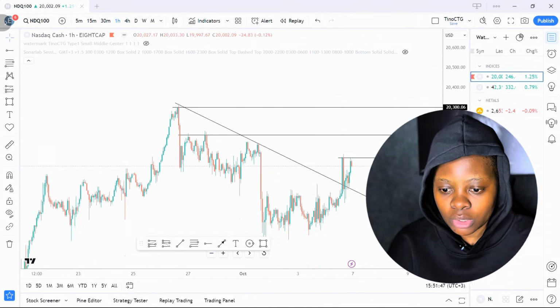It doesn't look so complicated at all. You just need to understand what the market is doing as it progresses. The market is always going to be forming new setups as it progresses. You just have to be able to interpret them and actually act really fast off of those setups. And that's about it. We're looking good actually on the Nasdaq.